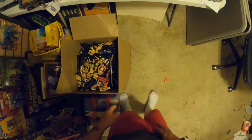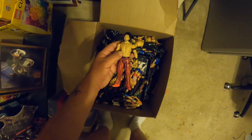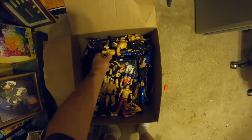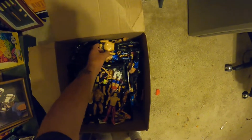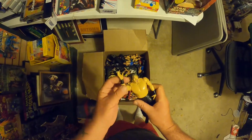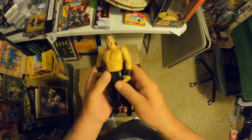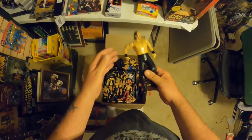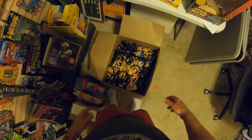So let's get down to here. I'd also picked up another entire set of wrestlers. These are mostly late 90s. There's some 80s in here, but there's so many of them. I've got an entire giant tub out there, but some of these are just really amazing how they got the hands that bend and knees, feet move, so you can really, you know, set them up for photography or whatever you do with them.